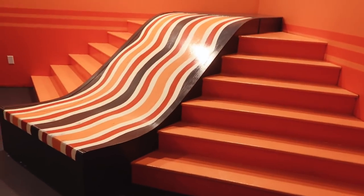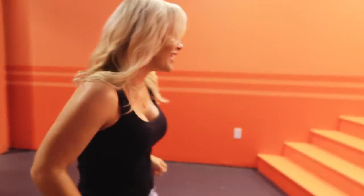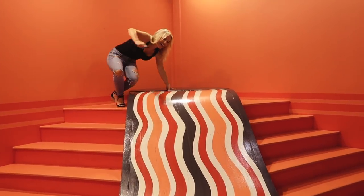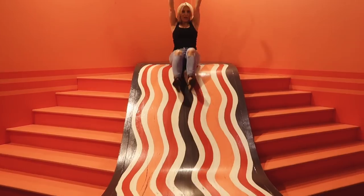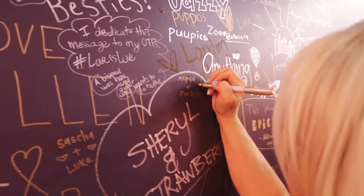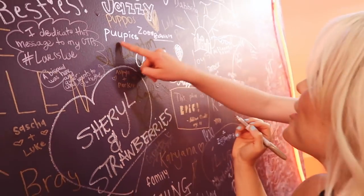I love you more than bacon. The bacon slide. Parker's getting some pictures of the bacon. My mom's gonna show you guys how the bacon slide works. Good job, Mom. Go, Mom, go. Guys, my mom's riding Aspyn plus Parker. So if any of you guys live in Salt Lake and you come here, take a picture of this and tweet it to me.